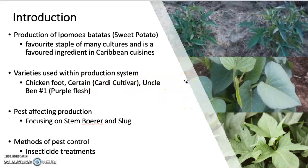For my introduction, I would focus on the production of the sweet potato, which is a favorite staple of many cultures and is a favored ingredient in Caribbean cuisines. The varieties used within the particular production system which I mentioned are the chicken foot, the sirloin, and Uncle Ben's #1 flesh, purple flesh. The pests affecting production are the stem borer and the slug. The methods of pest control are with the use of insecticide treatments.